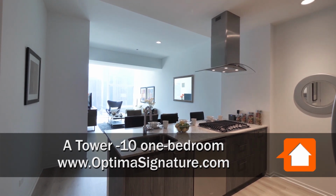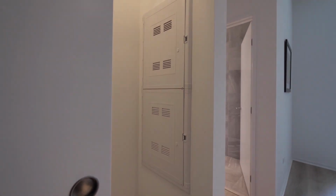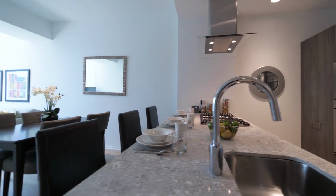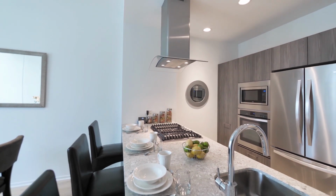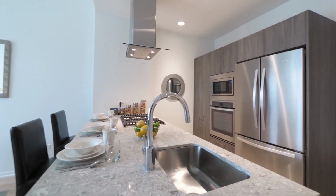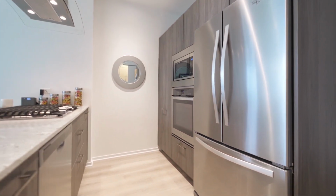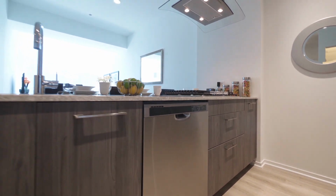I've just walked into a 10-tier, 1-bedroom on the 19th floor. There's a coat closet off to the left as you enter, and a very sleek kitchen off to your right. There's a large peninsula with a wide lip for seating, designer range hood, a 5-burner gas cooktop, quartz countertop, an undermount sink, French door refrigerator, built-in ovens, a pantry cabinet, and you have deep drawers to store your pots and pans and whatever.